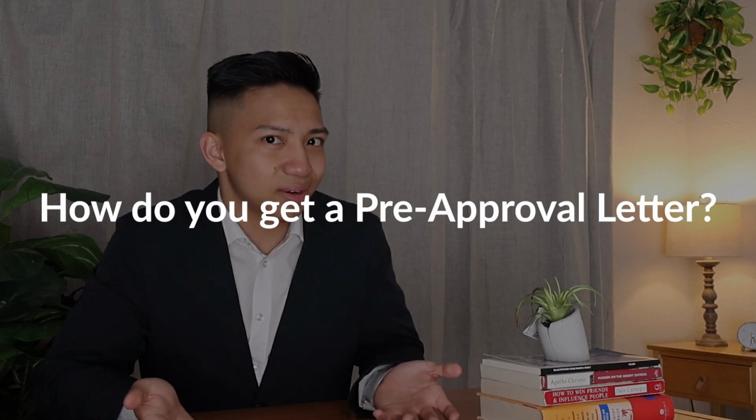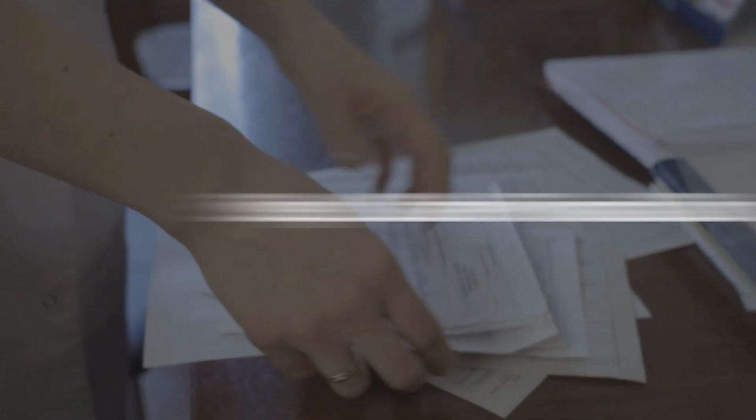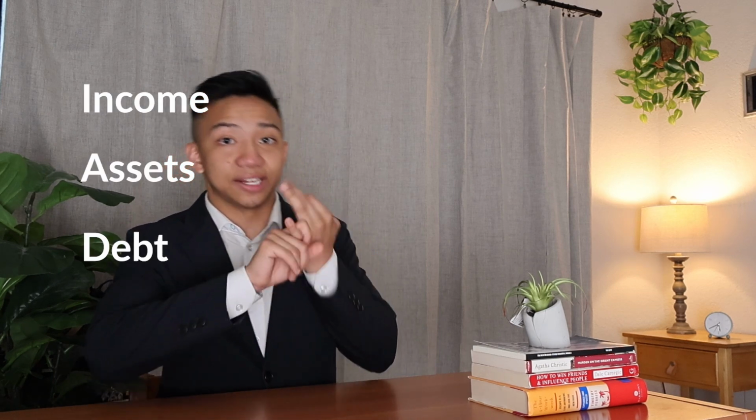So those are going to be the reasons why you get a pre-approval letter, but let's get on to the juicy stuff. How in the world do you even go about getting a pre-approval letter? It might look a little bit different from loan officer to loan officer, but generally it's going to be the same. This is just going to be my step-by-step list. And that's all going to be started with step 1, which is gathering all your necessary financial documents. So here's some of the information that you'll need to provide the loan officer. It's going to be your income, your assets, debt, and expenses.